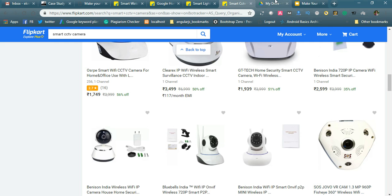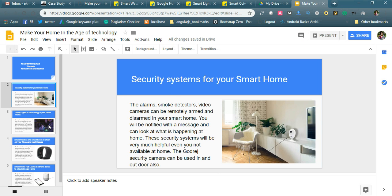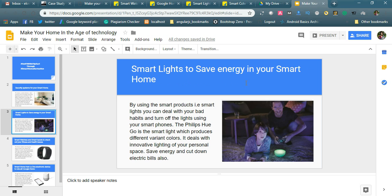So in the next slide, we can see the Flipkart smart lights to save energy in your smart home. By using these smart products, that is smart lights, you can deal with your bad habits and turn off the lights. Most people wake up in the midnight, watch movies and everything on their mobiles, and fall asleep without switching off their lights. So it causes excess use of energy, and you will get higher electricity bills. Instead of that, you can save energy, and it will be very good for the environment too.